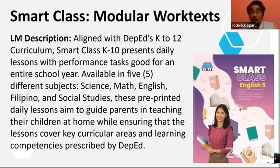Okay, it says here aligned with the DepEd's K-12 curriculum, Smart Class K-10. So if you have kinder, pwede niyong bisitahin po, kinder po, up to grade 10 din. Presents daily lessons with performance tasks, good for entire school year. Available in 5 different subjects. We have science, math, English, Filipino, and social studies. These pre-printed daily lessons aim to guide parents in teaching their children at home while ensuring that the lessons cover the key curricular areas and learning concepts prescribed by the Department of Education.